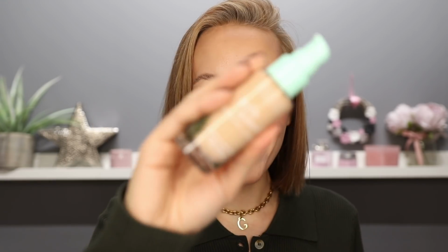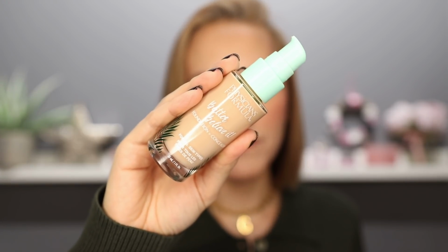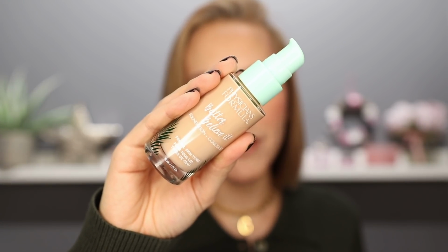But I digress. Going on to my affordable favourite. Now, there were actually a couple of contenders for the top spot of the affordable category as well, but the second option is actually going to feature in my favourite cruelty-free category, which has two foundations in there because I couldn't narrow it down. My favourite in the affordable category goes to Physicians Formula with the Butter Believe It foundation and concealer. I love this.